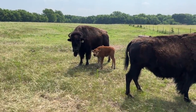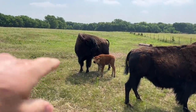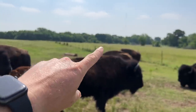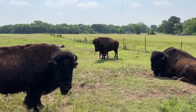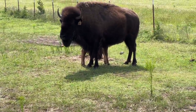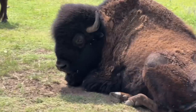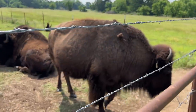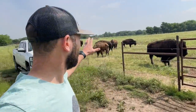Looky here, we've got two. Peaches has got a baby. Peaches has got her second red dog, and then we've got Bellstar back here. She's got her baby. Look at this guy. It's so exciting to have babies at the original place where it all started, right here.